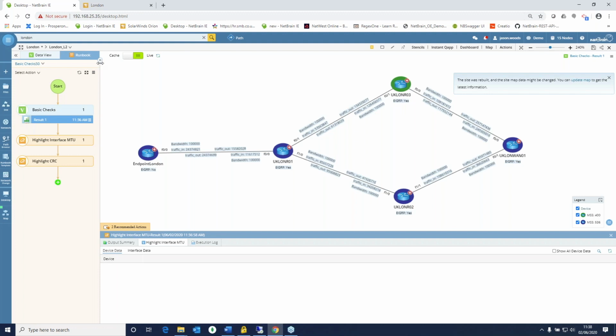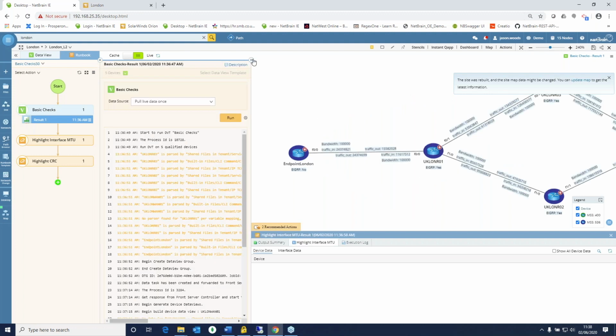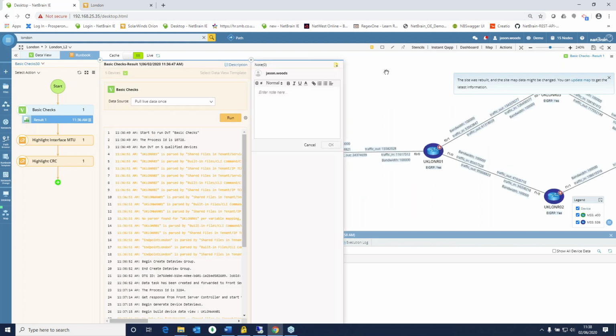This is where collaboration comes into play. From here, we can send a message to our second line or third line. I'm just going to send this to myself, and we can say "issue with MSS on LON R03." Jason, you could be sending this to me, yes? When I receive this, sure.